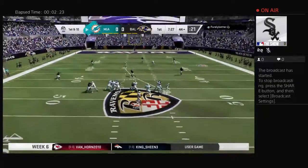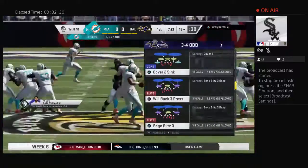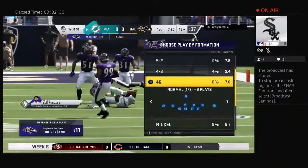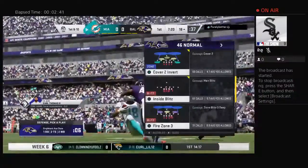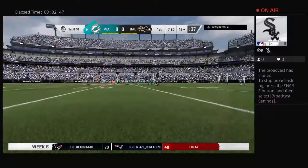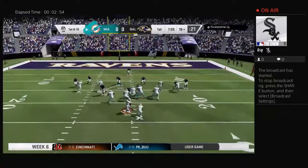Off the play fake. Fields. 20. It's complete to Williams. And they'll wind up getting this one all the way down inside the 20. A very solid gain of 27. Opening minute, and already a trip to the red zone. They have a 1st and 10 at the 18.